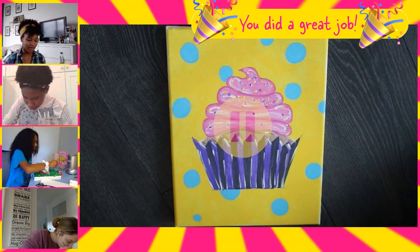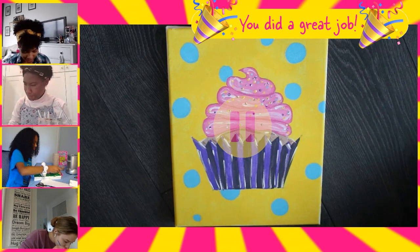And cupcakes in real life, they get smushed. They get lopsided.